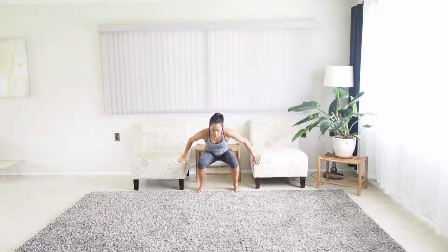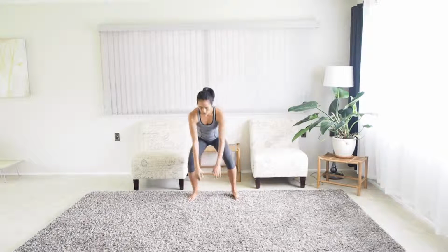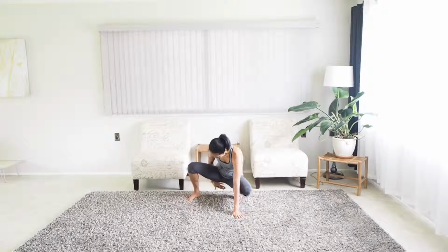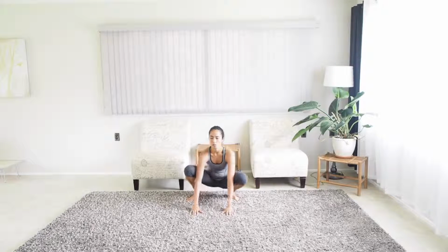If you're feeling it here in the hips, have somebody support you or use something for support. But if you can, we want to try to get all the way down. You can also feel free to put some yoga blocks or pillows right here underneath your glutes to make sure that you're nice and comfortable.